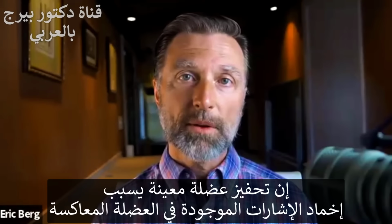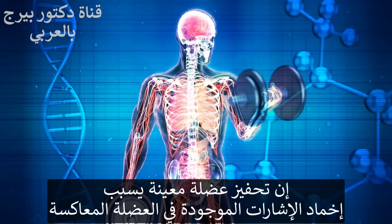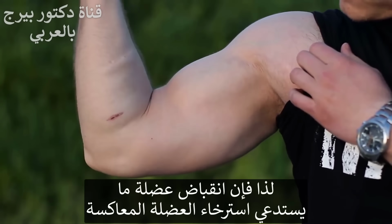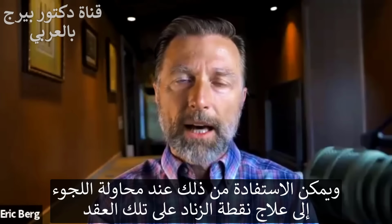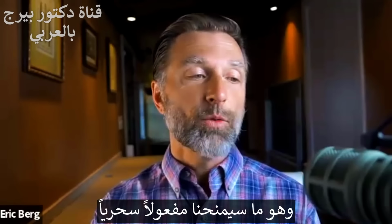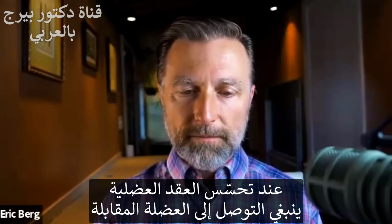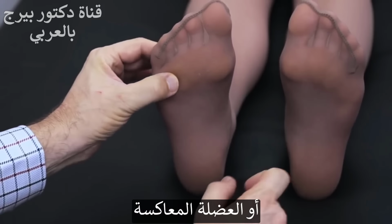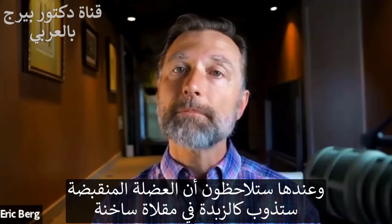So anytime you stimulate one muscle, the electrical circuits on the opposite muscle has an off switch. So in order for you to contract, the opposing muscle needs to relax. And so we can use that information. So instead of massaging or doing trigger point therapy on a contraction, why don't we work on the opposite muscle? And guess what? It works like magic. So anytime you have a muscle knot, what you want to do is figure out the opposing muscle, or what's called the antagonistic muscle, and stretch that muscle. And you will find that the muscle that's contracted will melt like butter in a frying pan.